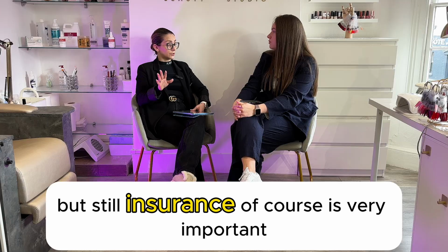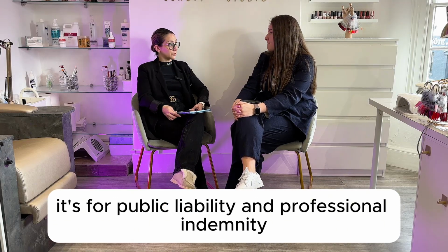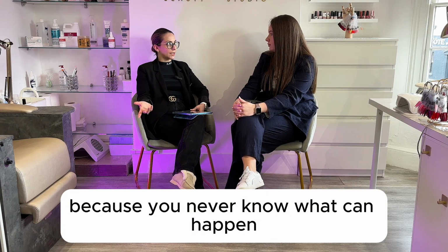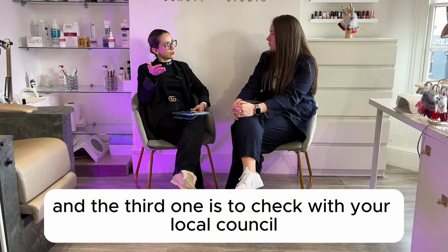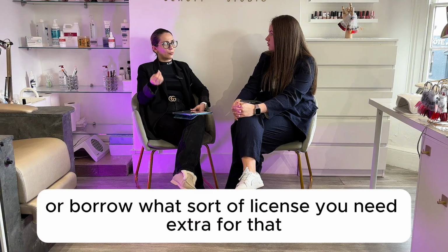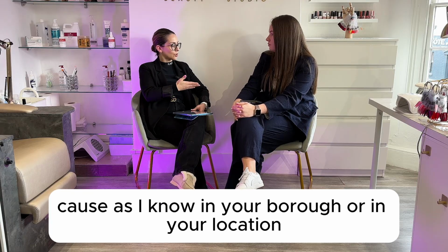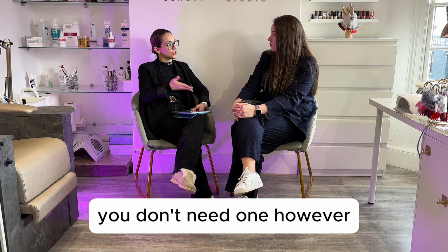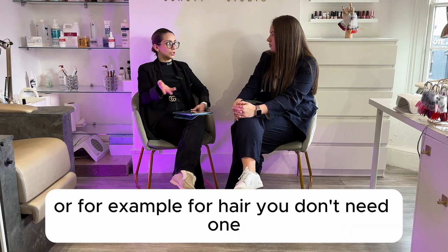Insurance, of course, is very important. It's for public liability and professional indemnity, because you never know what can happen. And the third one is to check with your local council or borough what sort of extra license you need. Because as I know, in your borough or in your location, you don't need one. However, for example, for hair, you don't need one.